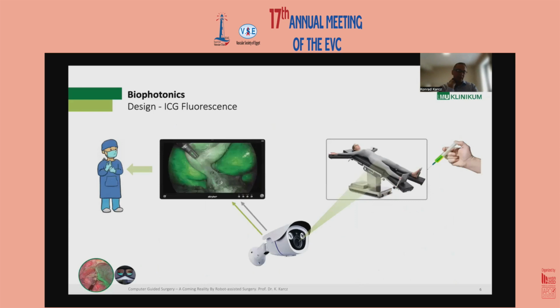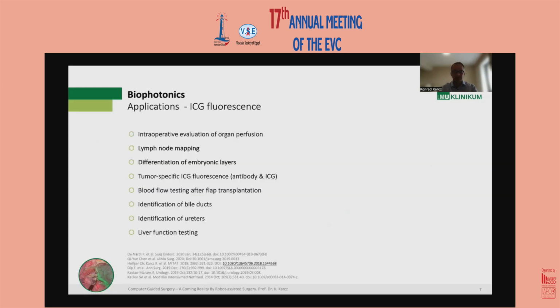What is fluorescence? The most popular one is ICG fluorescence, where we give indocyanine green intravenously or into the organ which we want to visualize. We get it as an additional green color on our video picture from the operation. What is it good for? We can see blood perfusion in real time, intraoperatively.